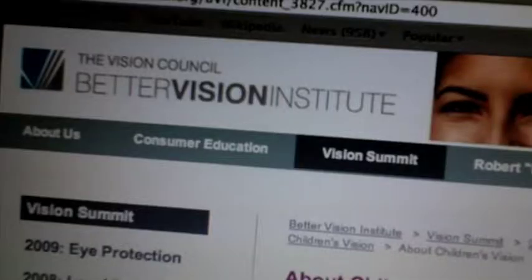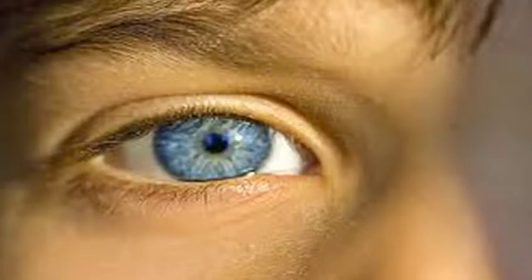Usually it's like the last thing on their list. According to the Better Vision Institute, 1 in 4 children who entered kindergarten last year in the United States are suffering from an undiagnosed vision problem. You have all these kids in school that need to see the blackboard, need to see their books, need to process the information that the teacher's talking about. And so it actually should be top of the list of things to do.